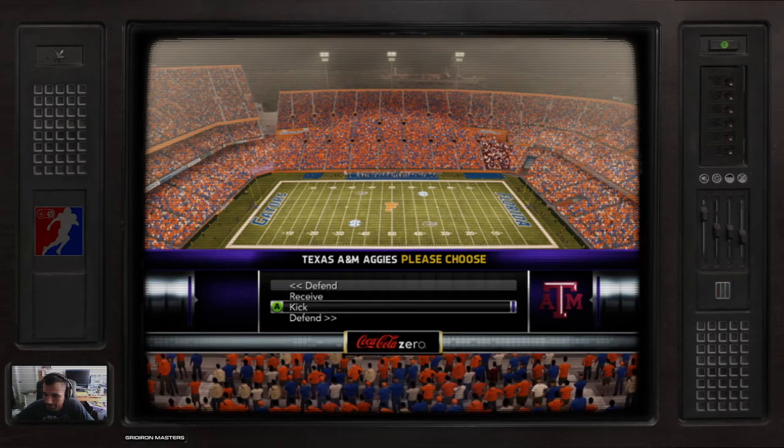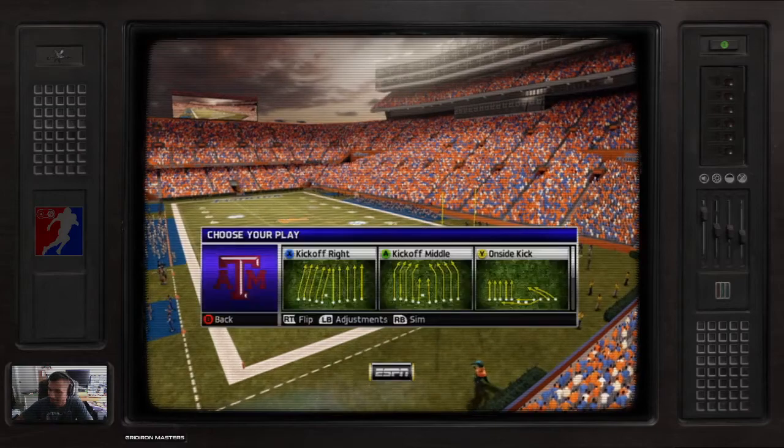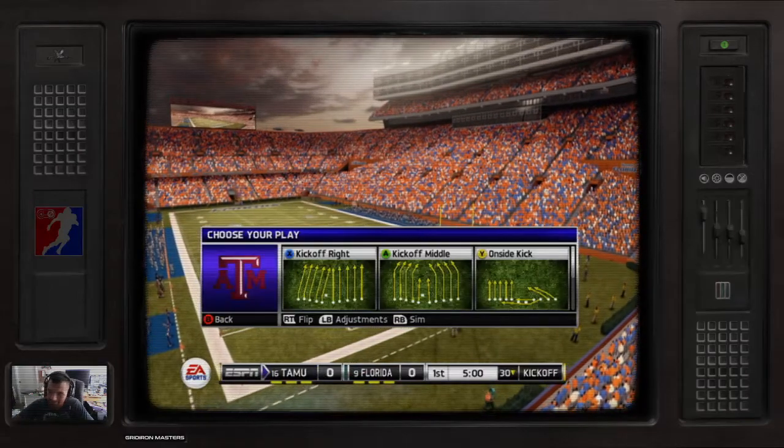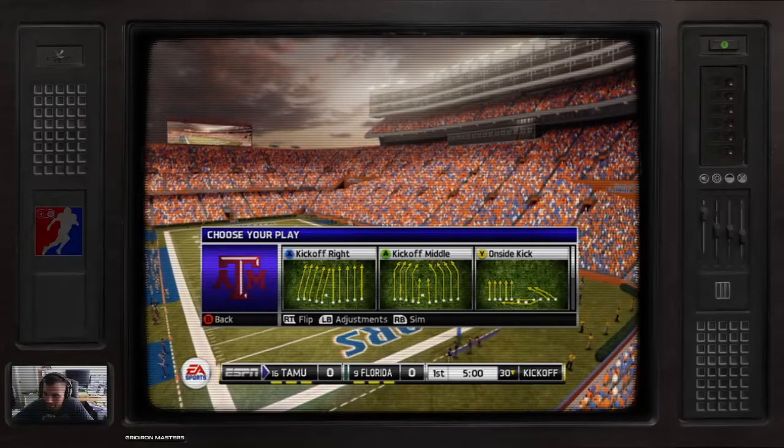Actually have it running in this Xbox is outputting in 480p full screen. So if it looks a little blurrier than usual, then that's why.